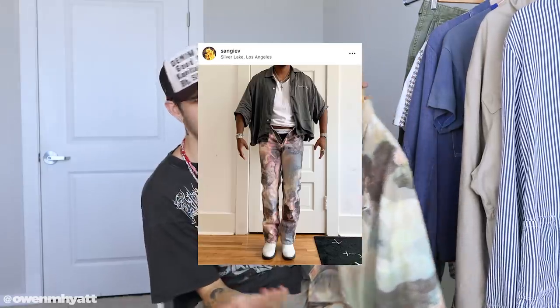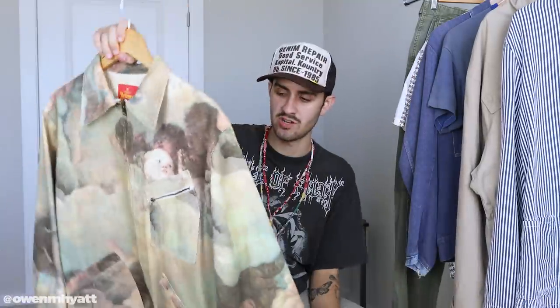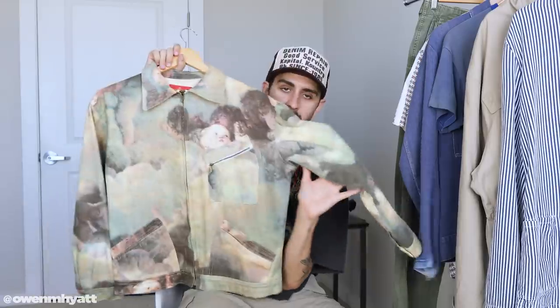This did originally come as a full set with a pair of pants too. The pants, even though they were tagged a size large, he said they fit like a 28 waist, which is way too small, which is really unfortunate because I'd love to have the full set. Probably not wear it together as a set, but I just like to have both pieces. But this jacket is tagged a size large. It fits really, really boxy. It's extremely wide, kind of cropped in the body too.